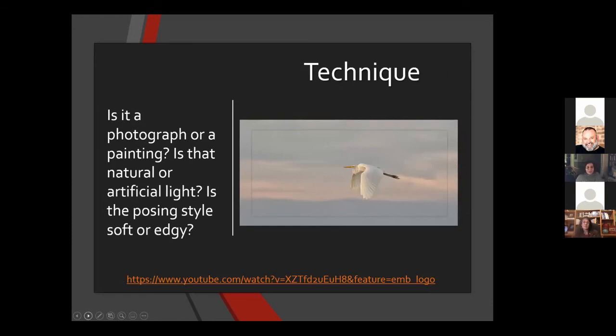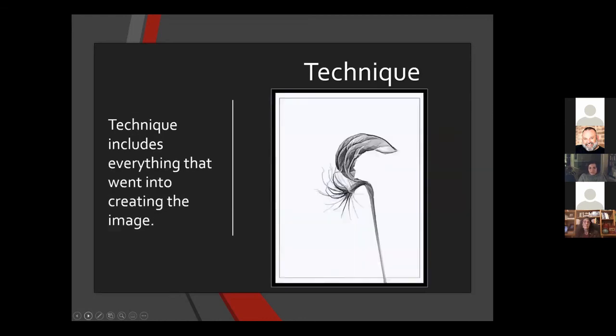Technique. So again, technique: is it a painting? Is it artificial light? Is it natural light? Did I shoot it that way? What did I do to create this final image? These are things that you continue to work on and develop. It works with your style, with how you light, how you pose. It's everything that you encompass to create an image. That's how you develop what looks like your image, your style, your technique, and it takes time. Here's another different technique, a very simple, clean, black and white image that looks like it might be hand drawn.